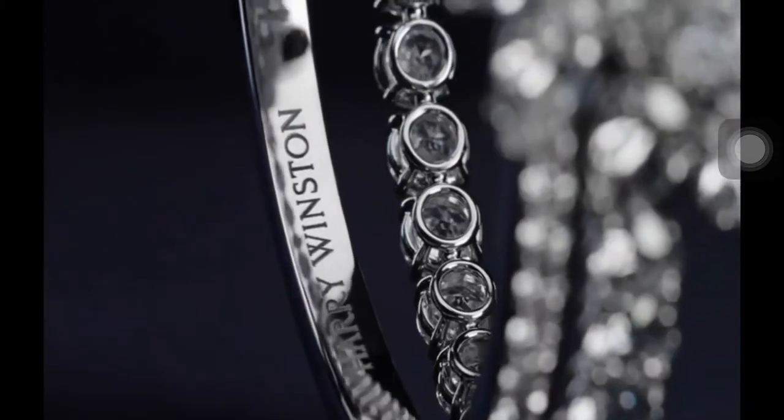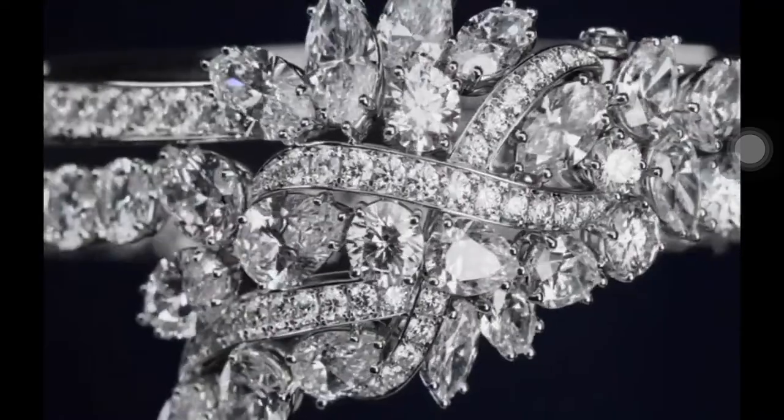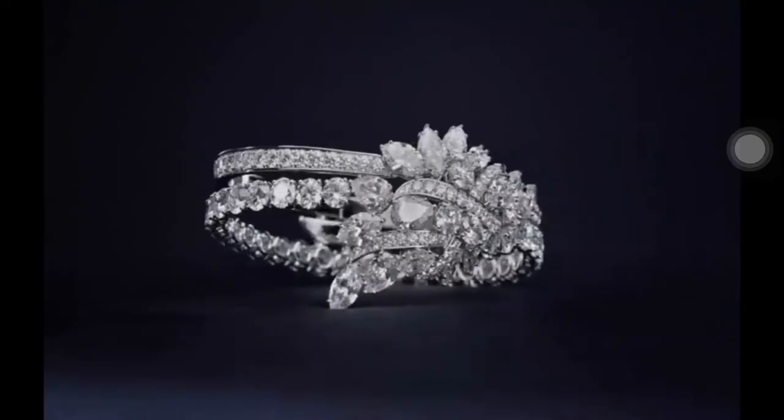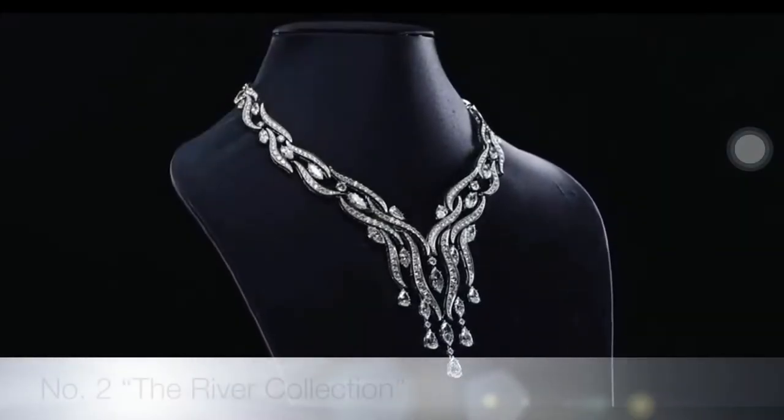The secret cluster bracelet features 134 marquise, pear-shaped and round brilliant diamonds weighing a total of approximately 34.38 carats, with a discreet emerald nestled on the inside of the bracelet.